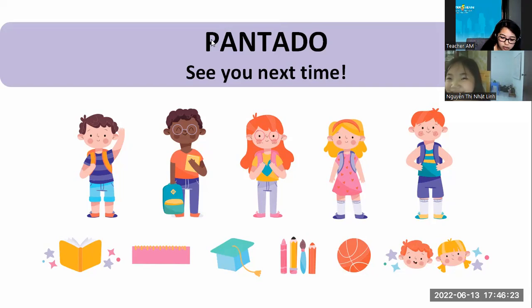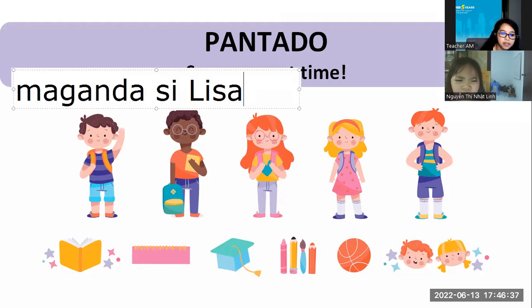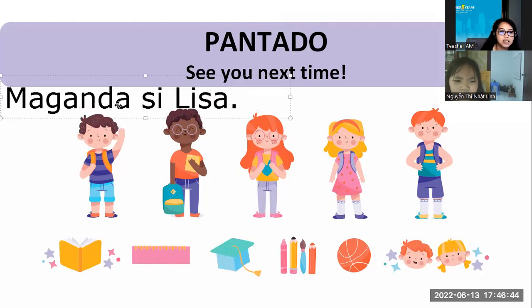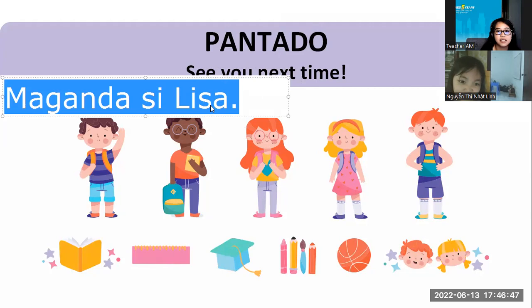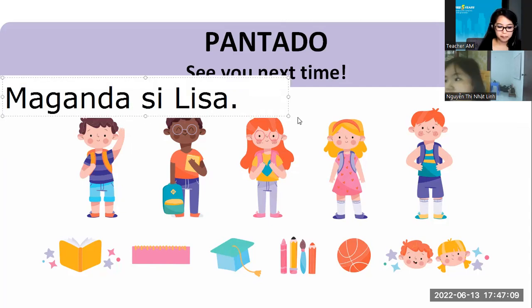Can you write the Philippine words? Philippine words. Okay, this one. You read this one. Can you please read this one? Maganda si Lisa. Yes. Maganda si Lisa. That means Lisa is beautiful. That is beautiful. Okay. Where is it? Yes, this is it. Maganda means beautiful.